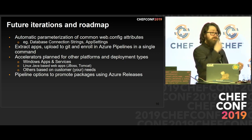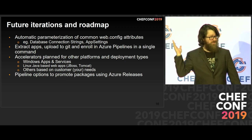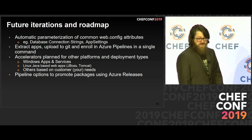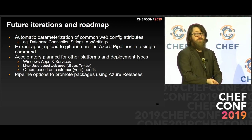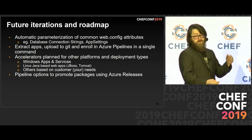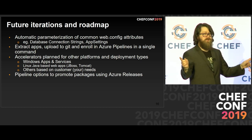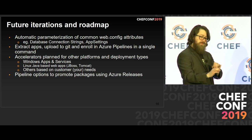So, talking a little bit about where this tool is going in the future. As you can see, we've already done some of this ahead of ChefConf. So we've built the automatic parameterization of some of those common attributes. Getting everything captured and uploaded in a single command instead of separating them is a little bit of wiring we have in mind.